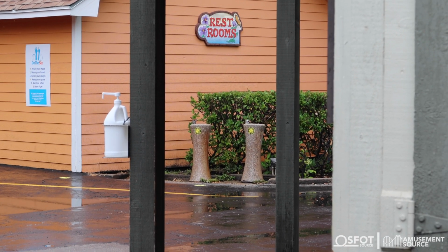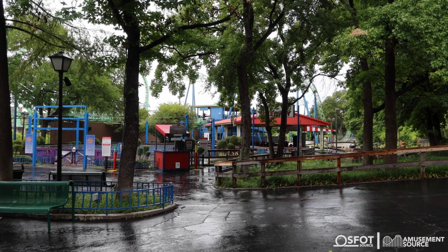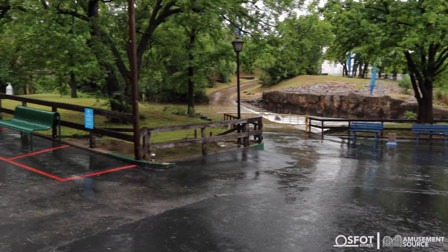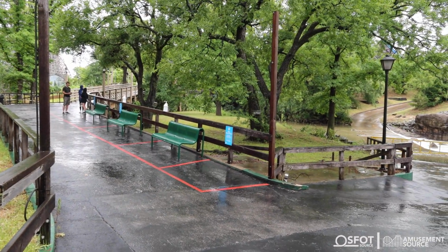However, you can just go up to a food booth and get a cup of water if you need water. All right, we've made our way more into the tower section. We're down by Shockwave and Six Flags Speedway. Just wanted to show you another one of these mask relief zones, which is right here at the entrance of Music Mill Amphitheater. This is really well thought out.